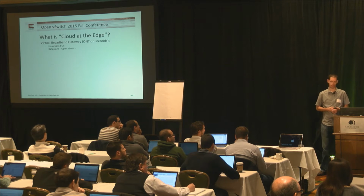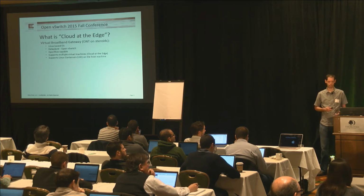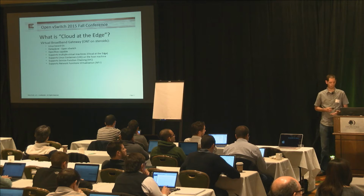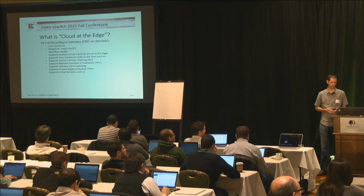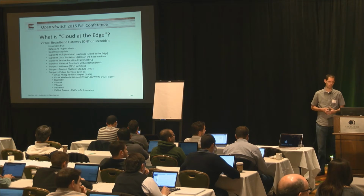Here's a listing of some of the things that it can do, and I'm not going to spoon feed this to you. You can just read through it, but some of the important things are: it's OVS, it's OpenFlow capable, it does virtual machines, it has Linux containers, it can do service function chaining, it can do NFV, it does CPU switching, it has TPM. We'll talk about that a little bit more. And because it's a virtual environment, here's a whole bunch of things that we can do with it, which is really, really cool.